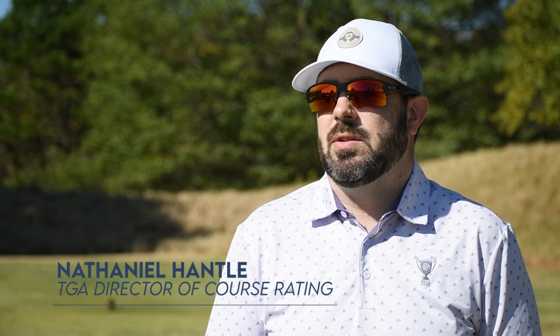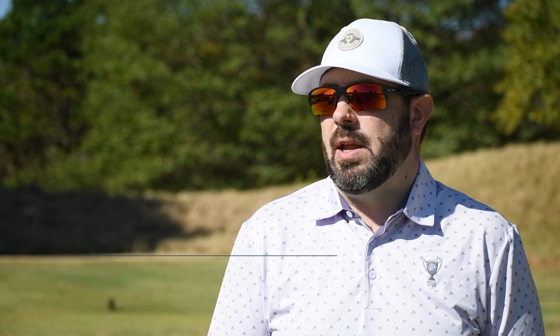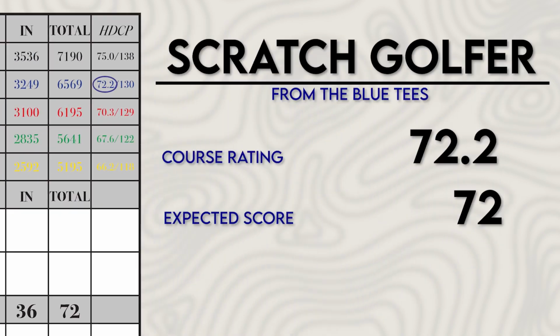Course rating is basically, the definition is, what a scratch golfer should shoot the first time they come out to see a golf course. So if you see a course rating of 72 and the par is 72, that's basically saying that a scratch golfer, the first time they see the golf course, should shoot even par.